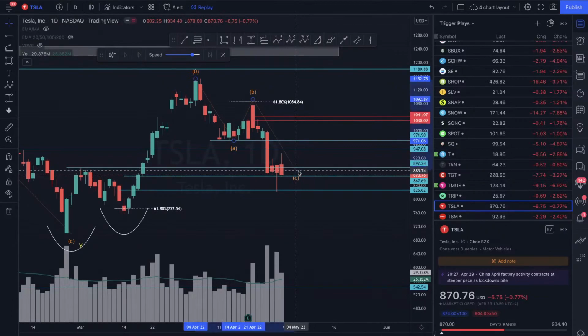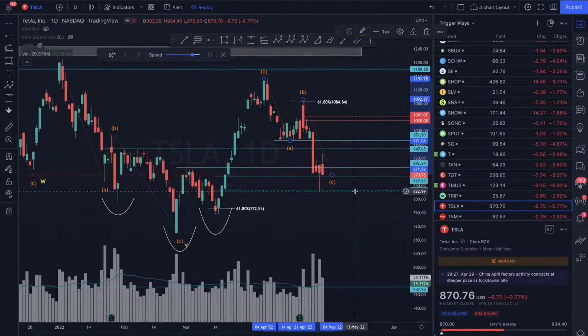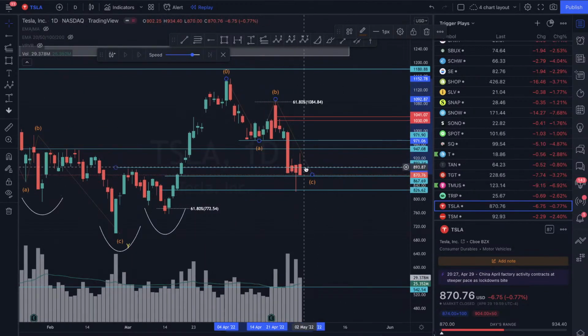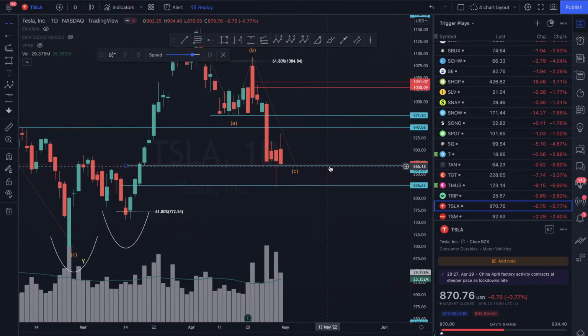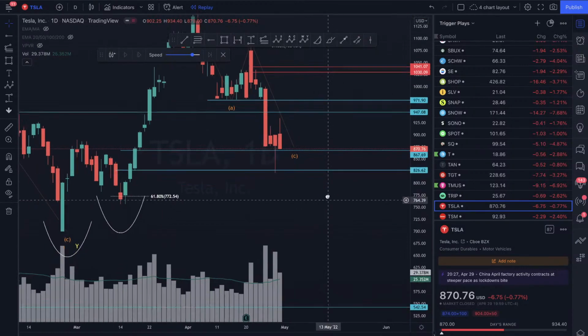Tesla hit my target on the dot here and then bounced, which was 870 or something, but it went to 822 and then pulled back into our zone here. So watching Tesla below this level, which is 867, below 867, I think 826 can still trade.